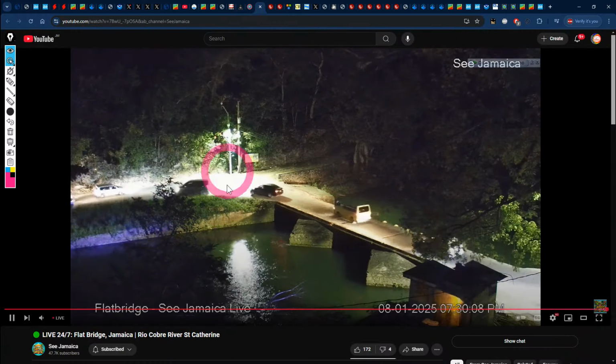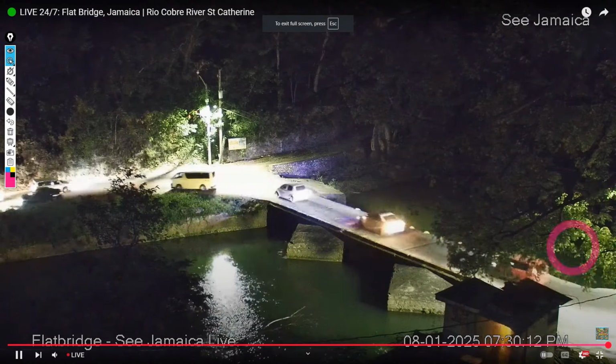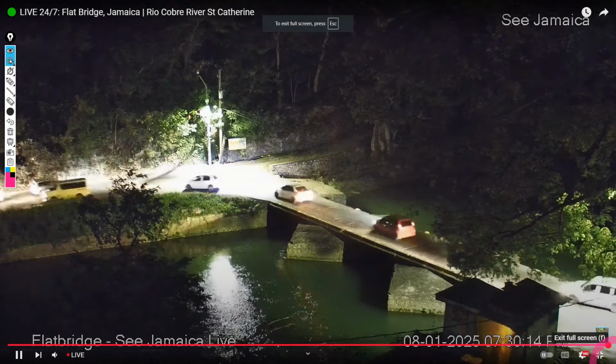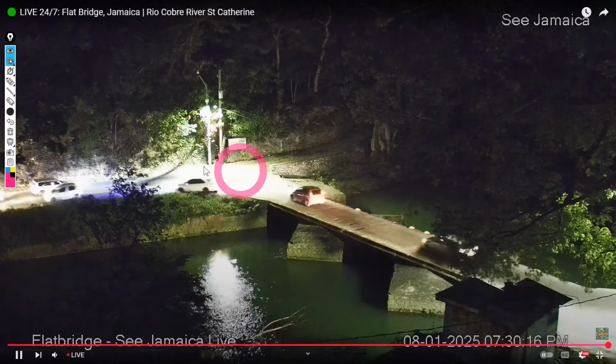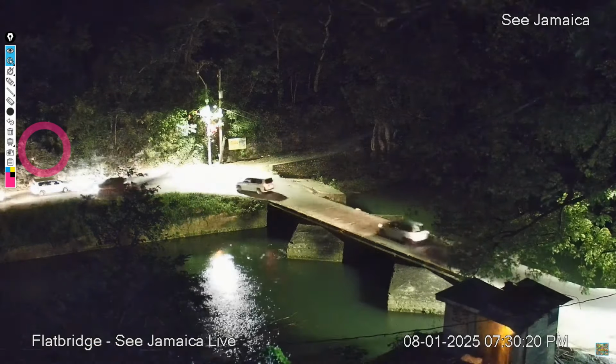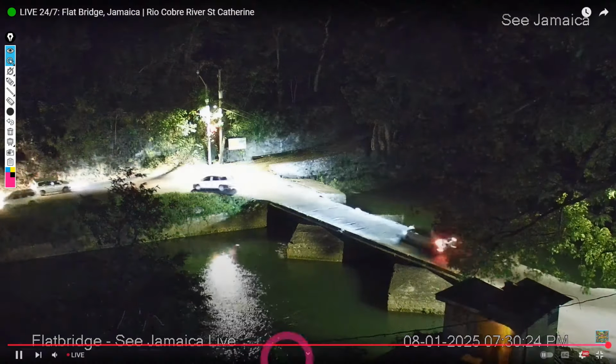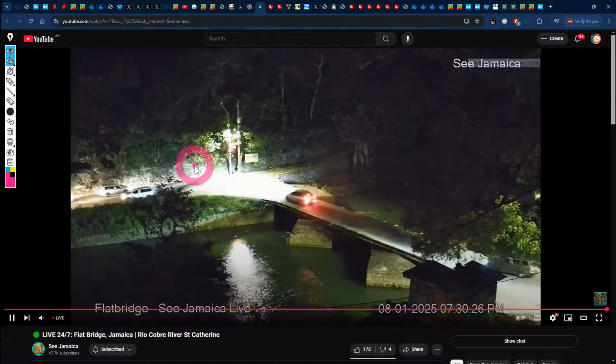If we take a look at the very latest from See Jamaica's YouTube channel, showing the flat bridge, you can see the flat bridge is definitely chilling. People in their vehicles going about their business on this very historical bridge. Definitely dry conditions tonight for sure. Not much in the way of rainfall at all.